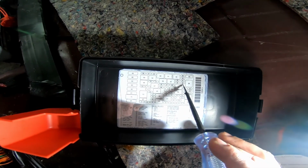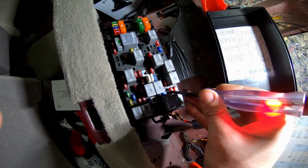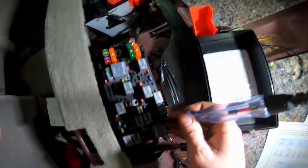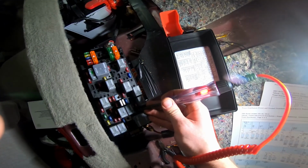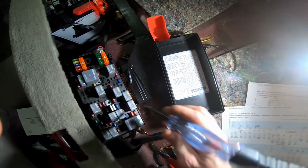If it only lights on one side of the fuse, that means the fuse is blown. It's a little bit easier than pulling the fuse out and putting it back in and all of that. This is just a little bit quicker. So you can see it works on one side of the fuse and it does not light on the other side of the fuse. So that fuse is blown.